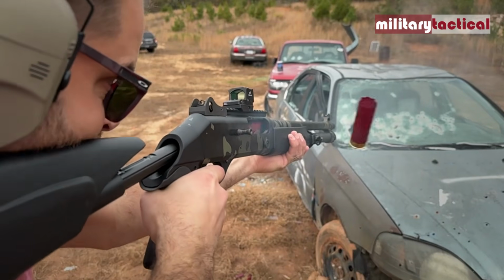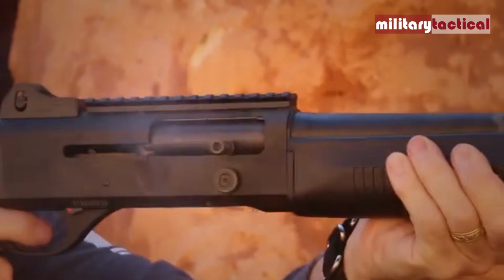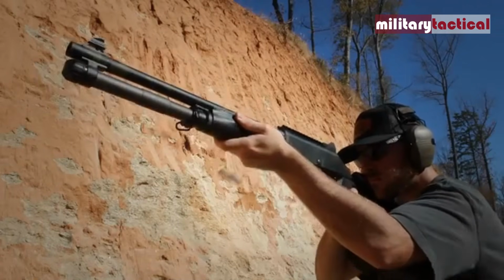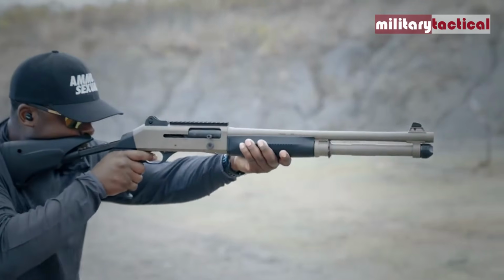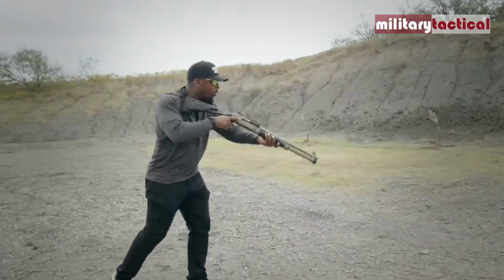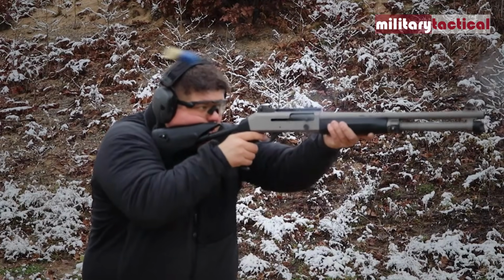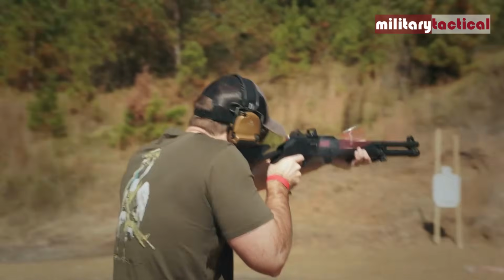While all firearms contain wear components that eventually require maintenance, the M4 has built a reputation for reliability and longevity when properly cared for. If you choose the Benelli M4 XT, you're investing in a platform with a long-standing service record and a reputation as a benchmark in the semi-automatic shotgun category. It represents heritage, durability, and performance that has stood the test of time.